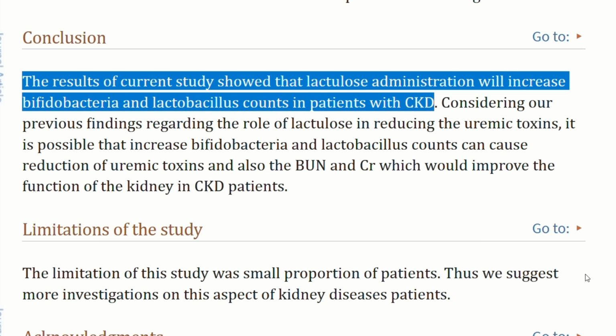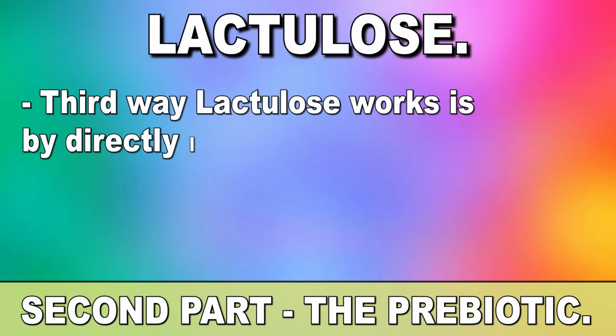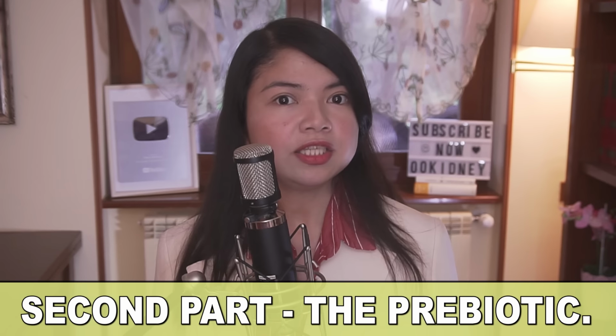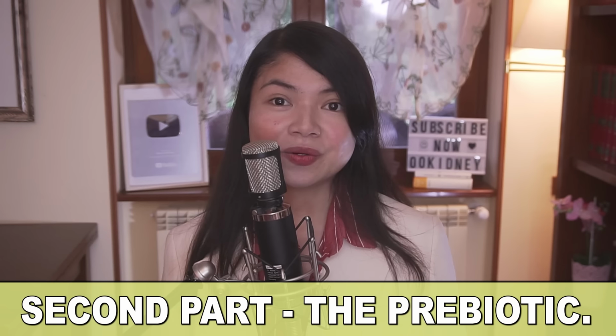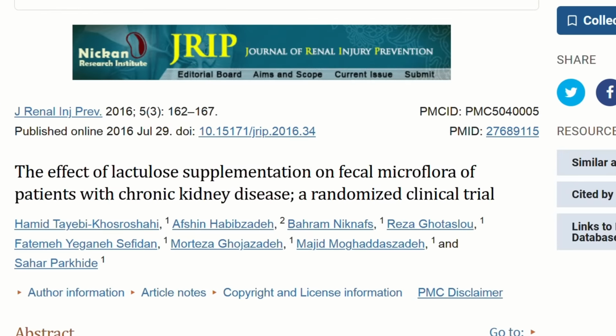Now, the third way lactulose works is by directly lowering creatinine levels. I mean, this is what we can expect from a detoxifier, right? But how effective is it when taken alone? Well, in a different study conducted on stage 4 and 5 CKD patients, those taking lactulose were able to see their creatinine levels literally drop.